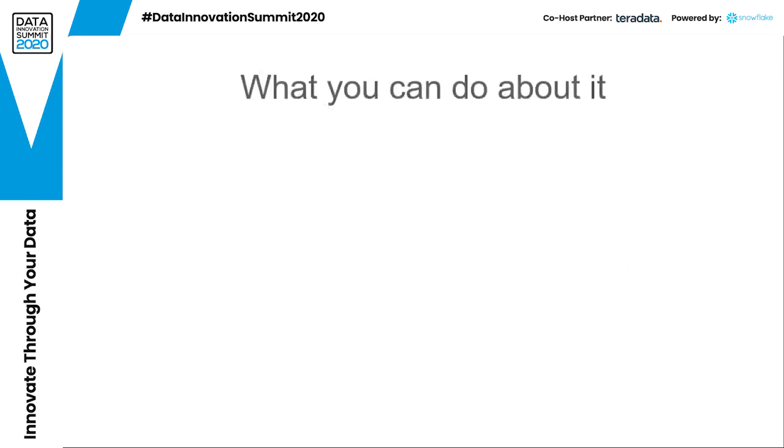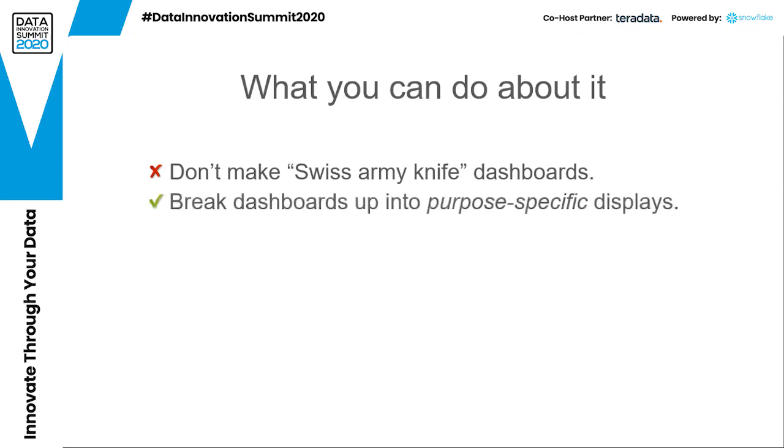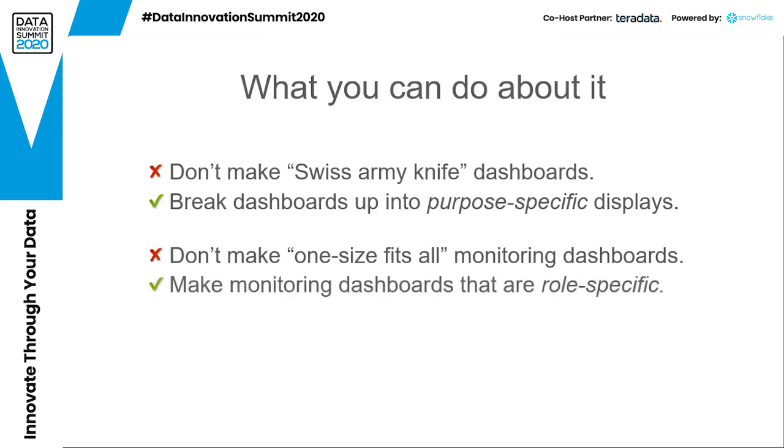So what can you do? What do you do to address at least these problems? Well, the first step is we want to avoid making what I call Swiss Army knife dashboards, and instead break dashboards up into purpose-specific displays. We also want to avoid making one-size-fits-all monitoring dashboards, because as we've seen, we want to make dashboards that are role-specific. And when I say a role, that's not a person, it's more like a job description.